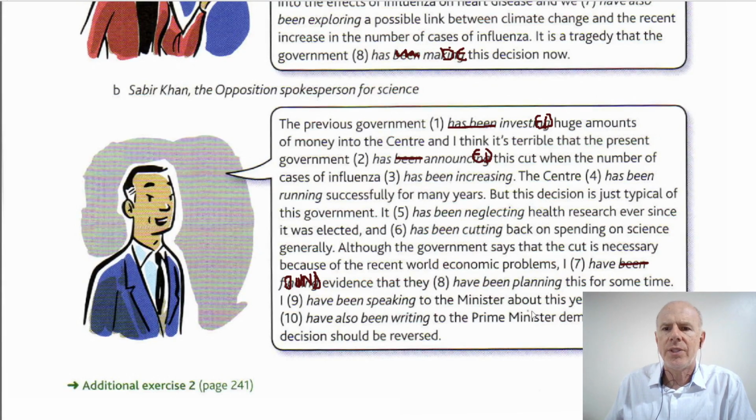I spoke to the minister about this yesterday. It's a definite time in the past, past simple. I spoke, right? Where is the point? Where is it? Here. I spoke. Sorry for this letter E. So I spoke to the minister about this yesterday and have also been writing to the prime minister.